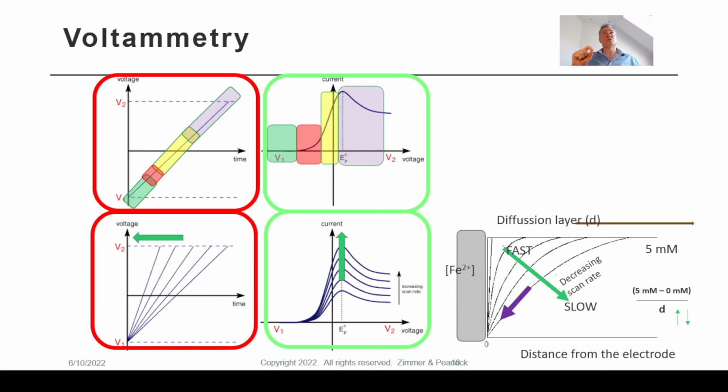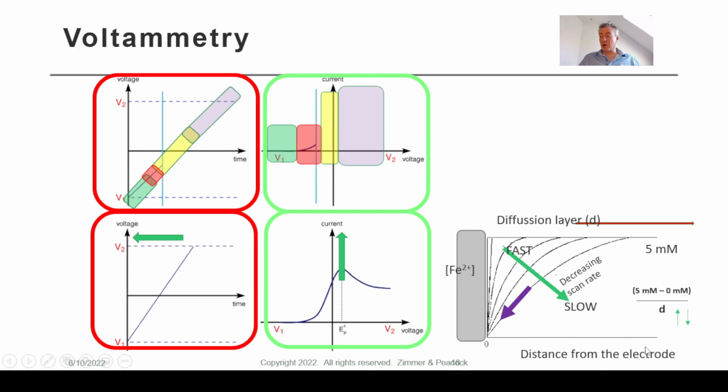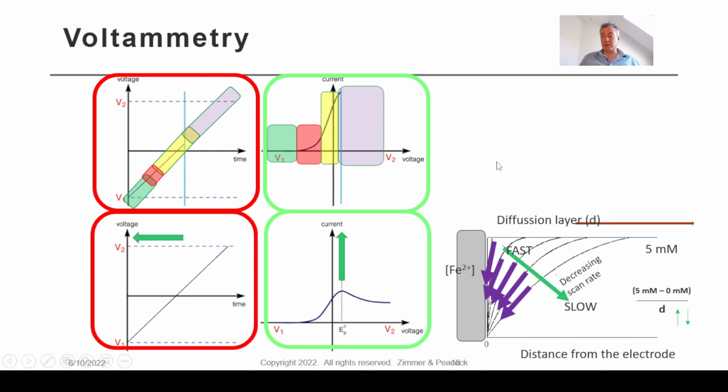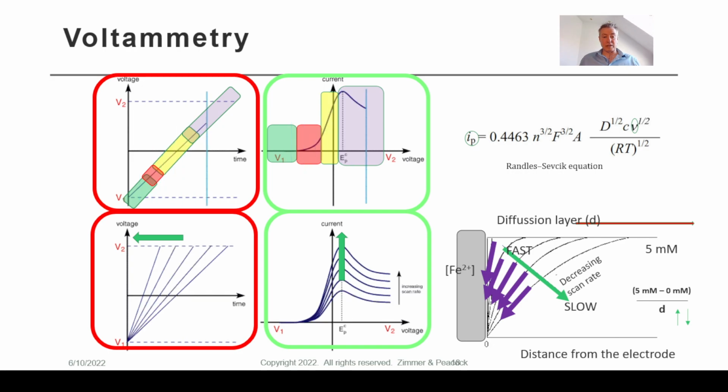When you scan slowly, d is bigger, so 5 divided by a bigger number, the gradient is therefore lower. And so all that's happening is as we increase the scan rate, this gradient is getting steeper and steeper and steeper. And as that gradient becomes steeper, the peak current becomes higher, because that current is really a reflection of this diffusion gradient.